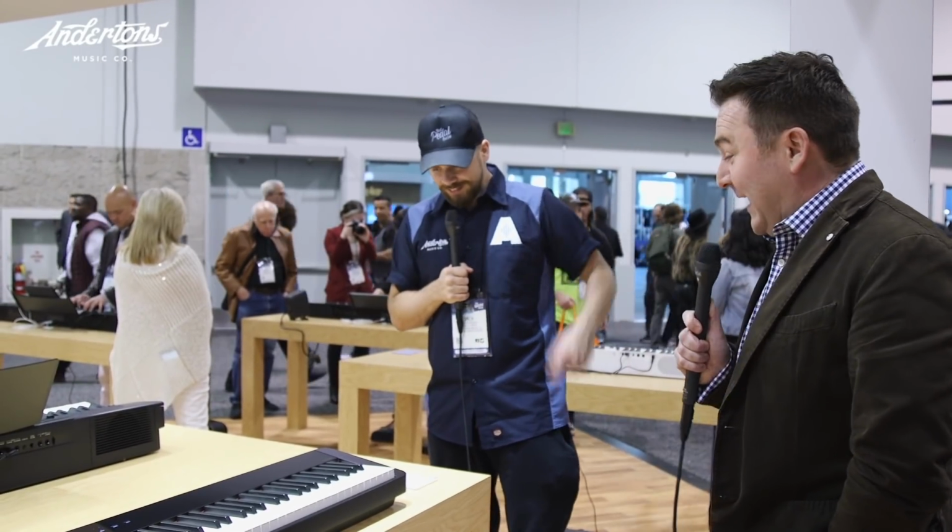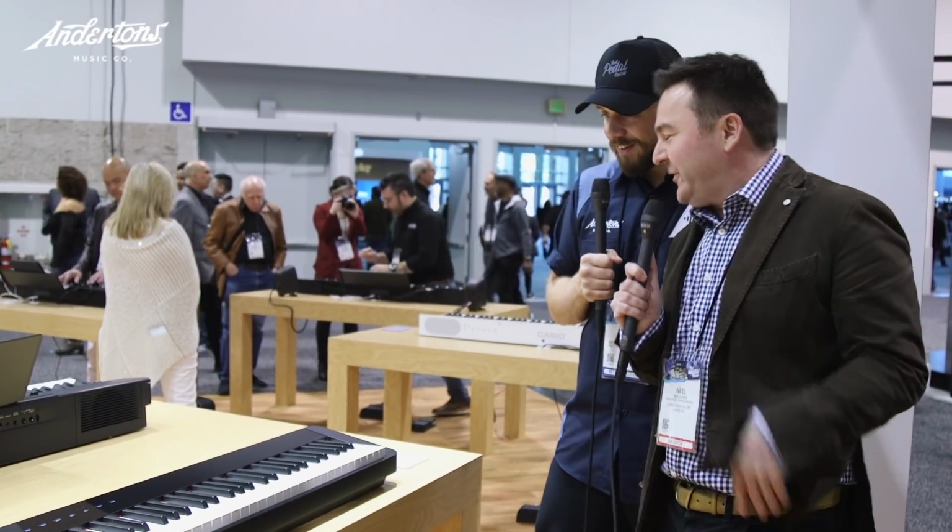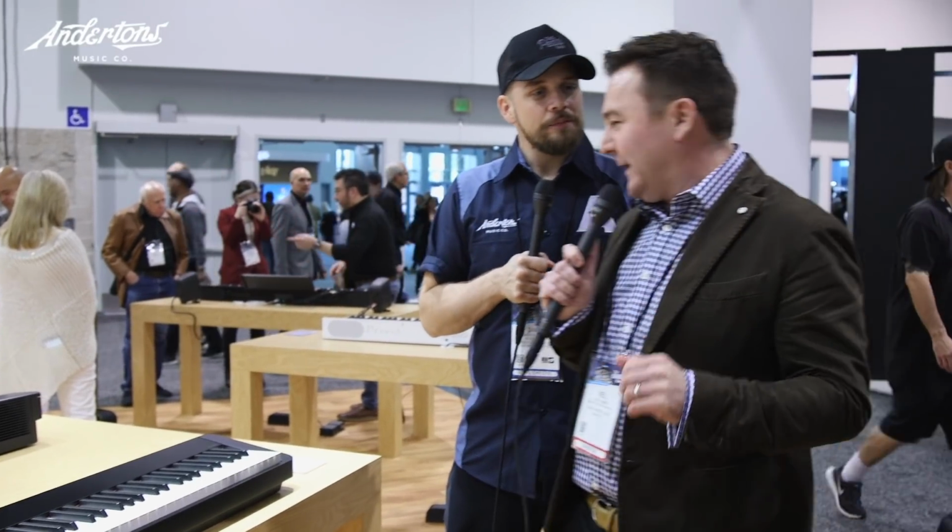I do have to caveat that legally. It's the most portable digital piano on the market for pianos that have a fully weighted 88-key action and built-in speakers. So it's really important.